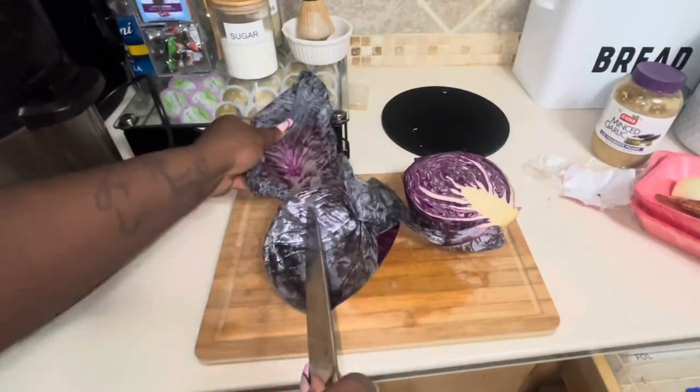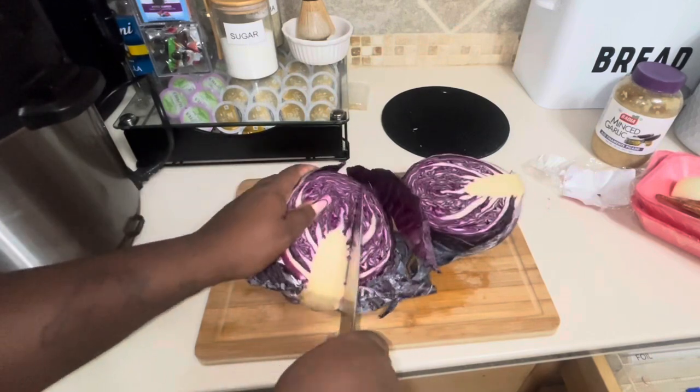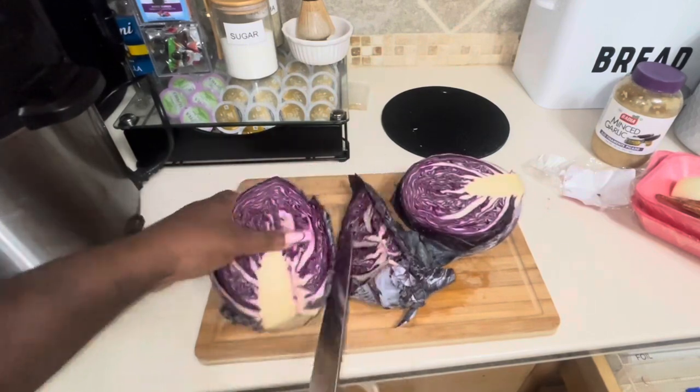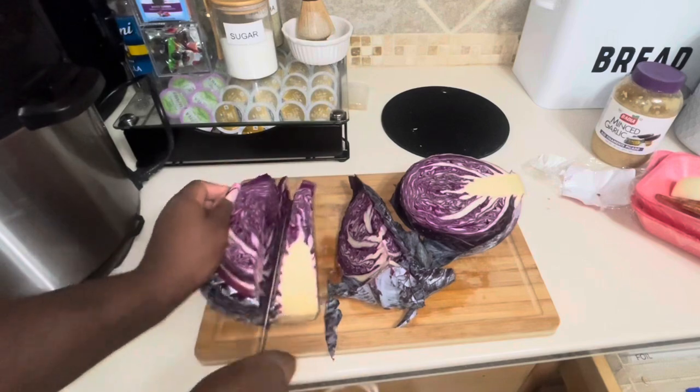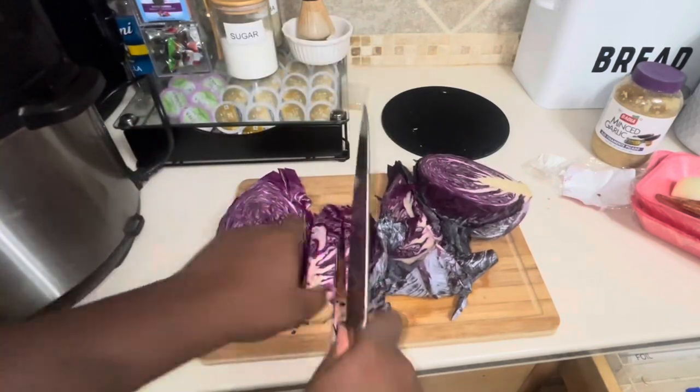You're just gonna cut it off, remove the middle. Don't forget to wash it because they are dirty. And just cook it until it's soft, add your seasonings. You can even add some smoked turkey wings if you want to. And yeah, this is definitely a staple.